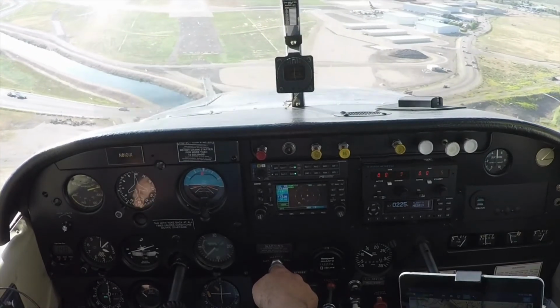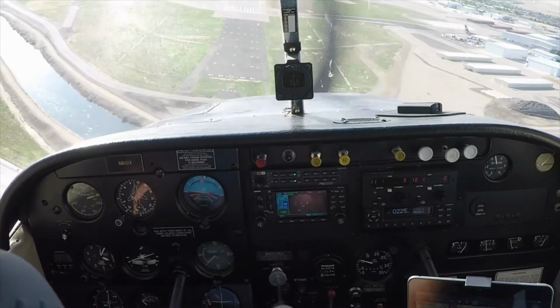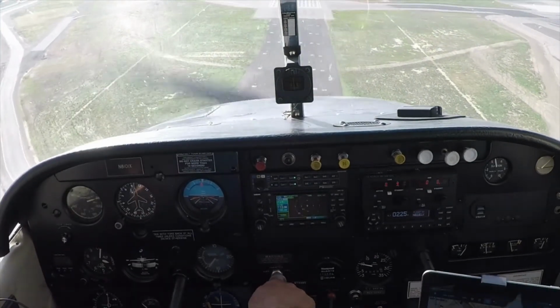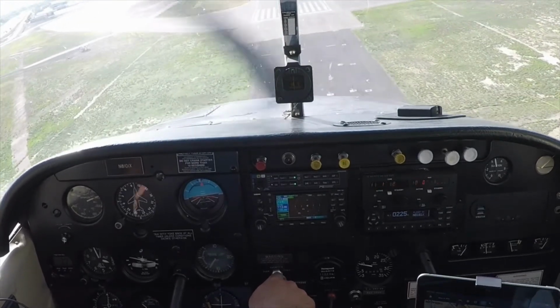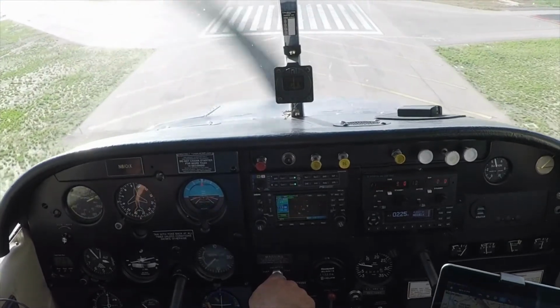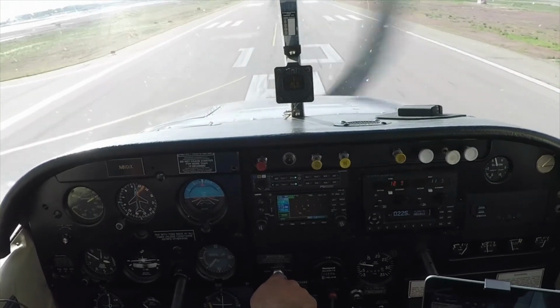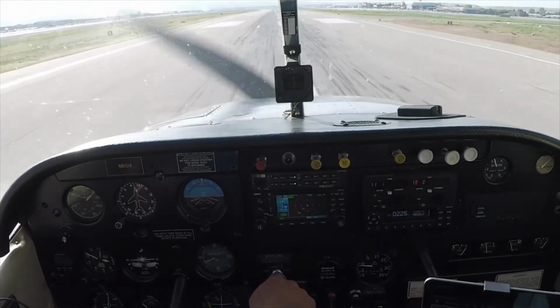Now we've got a tailwind, take that into account. 200 feet. Other notch of flaps. Skywest 5223, contact departure. Now we'll put off some speed here.